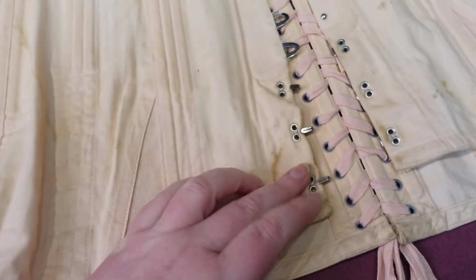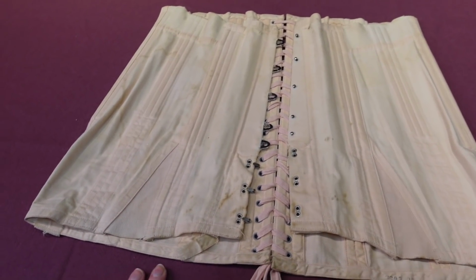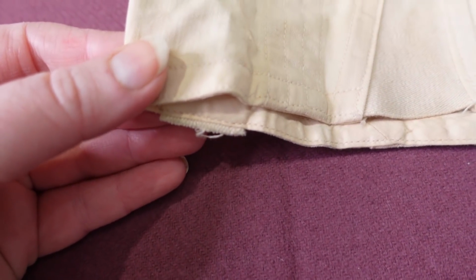That's really the only damage besides staining. So it's in frankly great condition. I guess the one other thing that you could consider damage is that this did once, as far as I can tell, have garter belts hanging from it, just elastic garter belts.